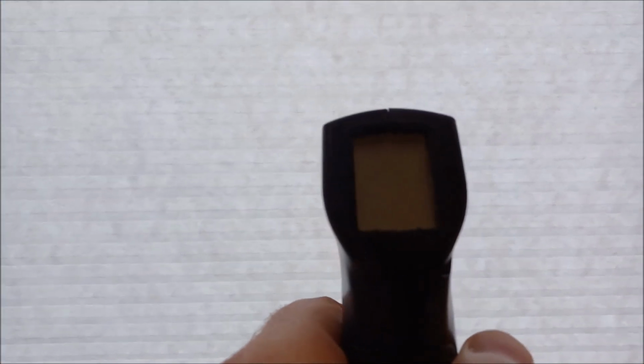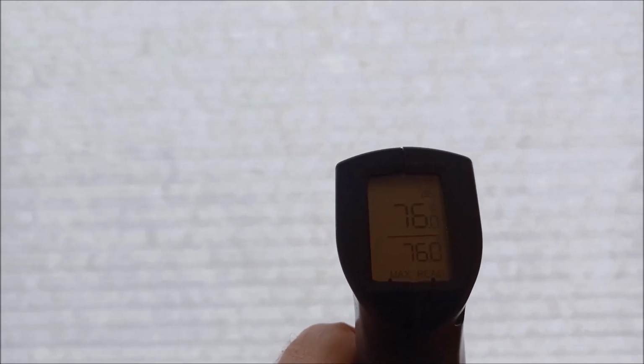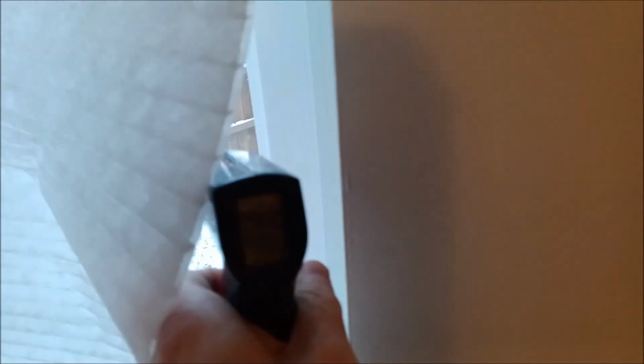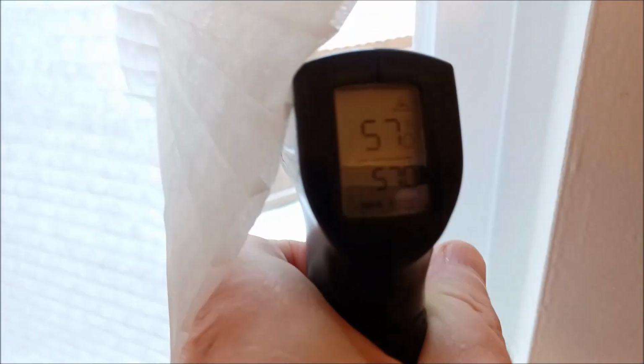So let's go over to the cellular shade here. Okay, on the other side of the room, I have a cellular shade. Gonna shoot this here. About 75, 76 degrees. And we'll try and peek behind the shade and shoot the window. Looks like we're at 57.